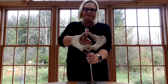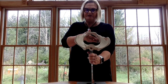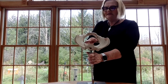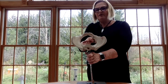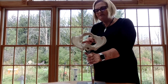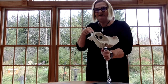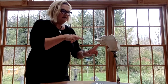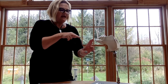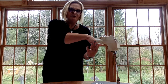Then I gently move my fingers down to the 8 o'clock position, feel the character and quality of the ischial spine, and then I estimate the bispinous diameter, in this case, greater than 10 centimeters. I'm sorry, greater than 10 centimeters, because that's my reach here. And then I remove my hand from the vagina. I feel through the thighs, feel the tuberous prominences, and I'm going to use my fist to estimate the bituberous diameter as greater than 8 centimeters.